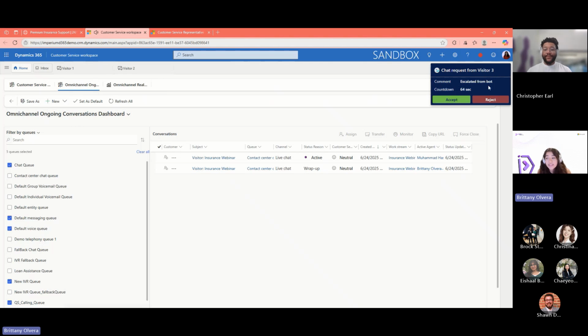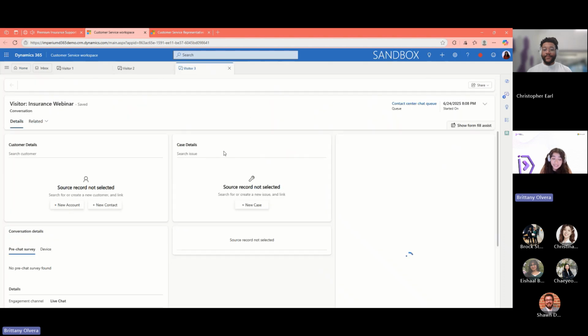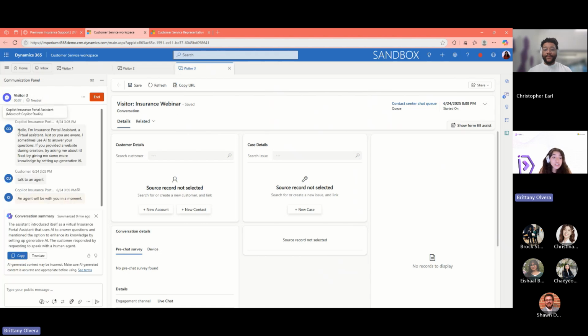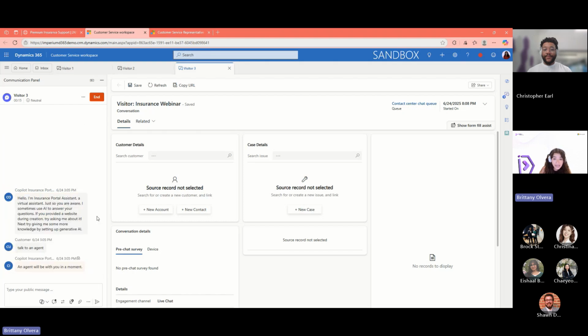On the top right, we can see that Carlos is getting a request from the chatbot, and here he will accept. And as soon as he accepts it, it will take him to that customer's view. So on the left, we can see the chatbot where the customer requested to talk to an agent, and the Copilot summary gives Carlos a summary of the chat that was before he even joined.